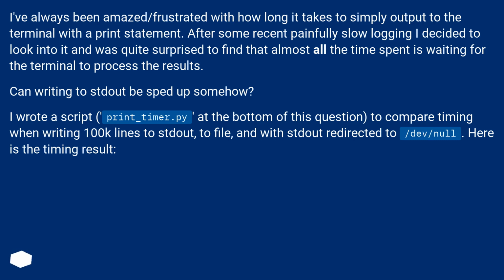After some recent painfully slow logging, I decided to look into it and was quite surprised to find that almost all the time spent is waiting for the terminal to process the results. Can writing to stdout be sped up somehow?